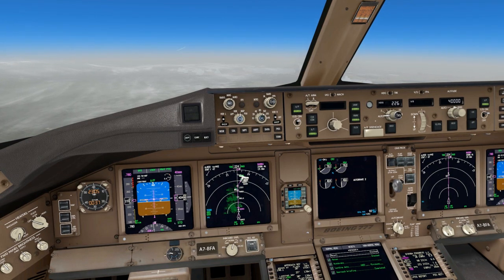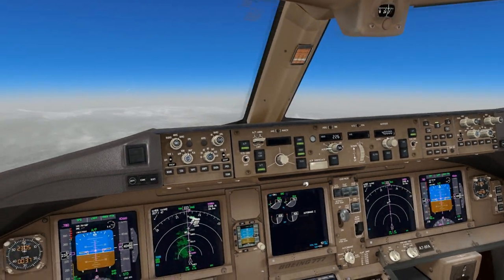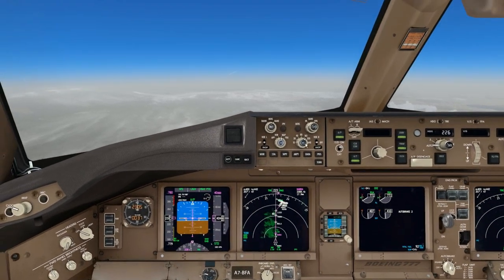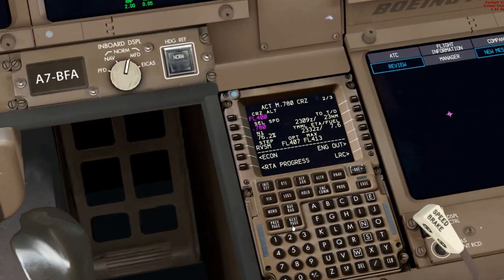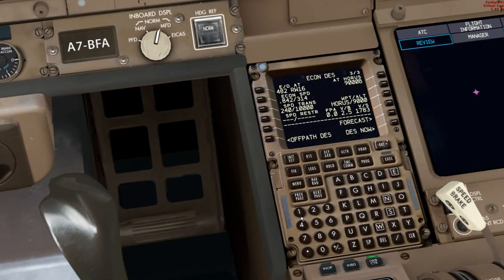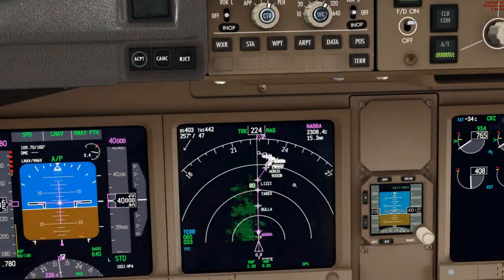30 miles to top of descent. Okay, recall is checked. Descent is complete. Approach is the next one, which you need to do about 10,000. See what we are doing for our descent profile. 314 is probably a bit hot. Let's do 0.78 and 280. Set. Reset MCP altitude, we're at top of descent now.